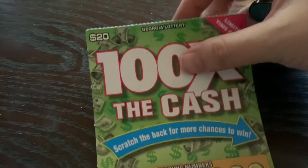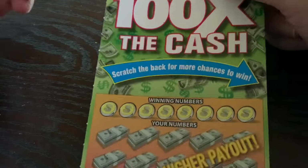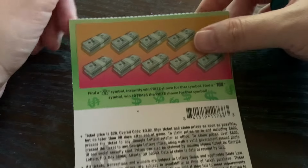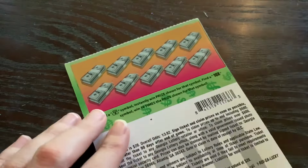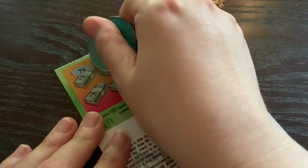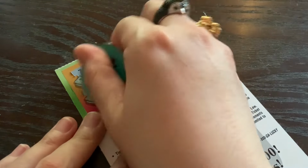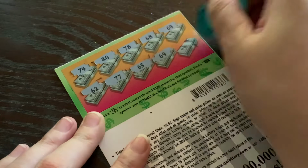This big $20 ticket. We would need to get $40 on this to break even, which was $53 for the video. So let's hope that we can find ourselves a win. I'd love to profit 100 times the cash. It does have a back scratch area. We'll start there. It looks like in the back we need to either find a 10x for 10 times or a money bag for the auto. Let's find a money bag or a 10X. And I would feel so much better about the front of the ticket.